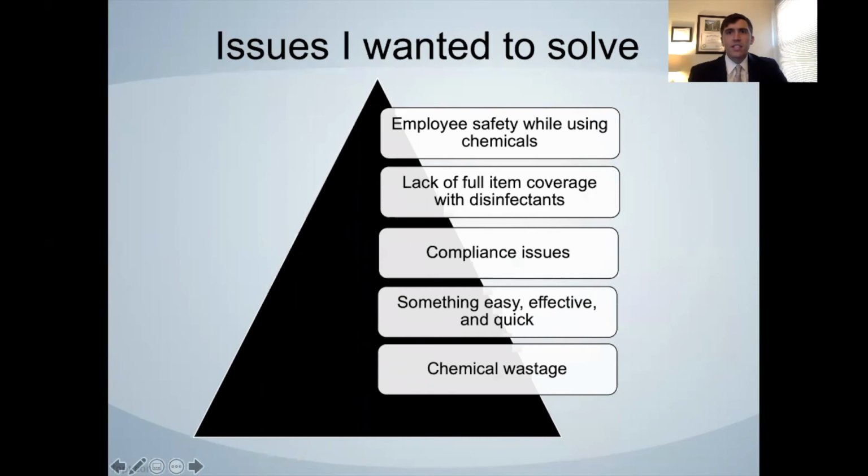So I created a list of the current issues that I wanted to solve, with the number one being employee safety while using chemicals. In order to increase compliance and create a work environment that's safe for the employees, I wanted to really focus on containing the chemicals and being able to get rid of them without the employees being exposed. Another thing was a lack of full item coverage with the disinfectant.